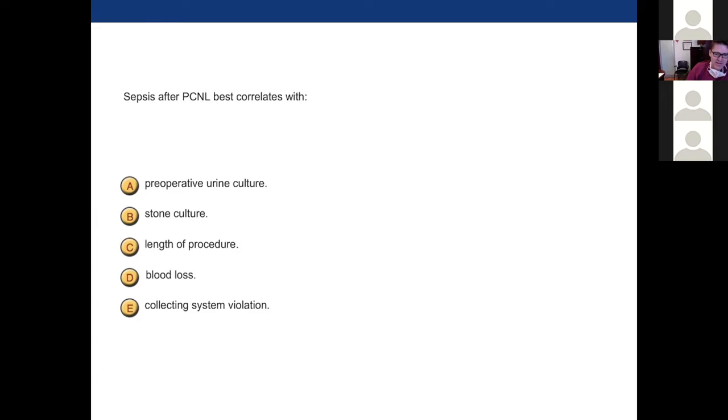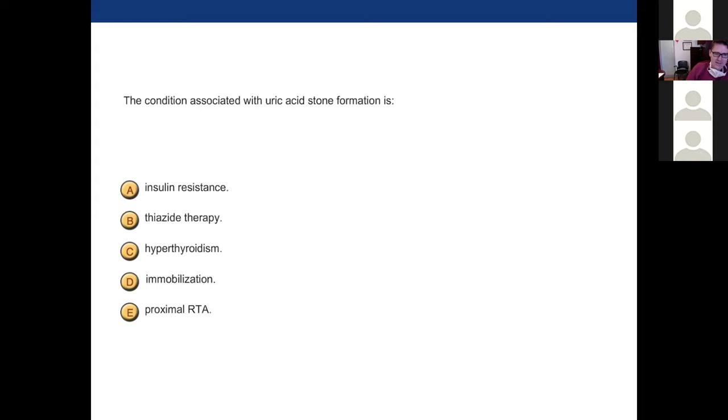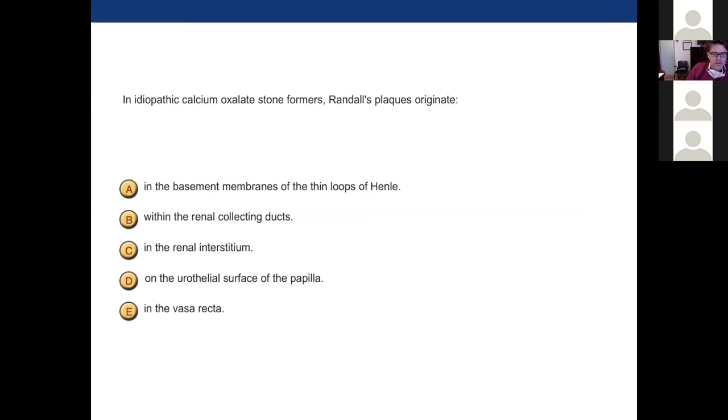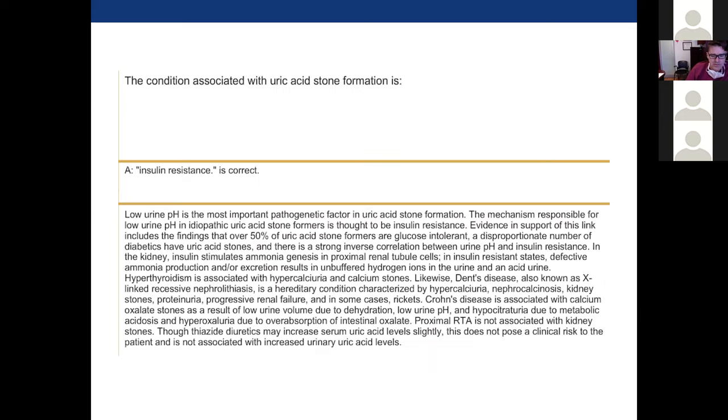Sepsis after PCNL. Anyone? Jonathan. Sepsis after PCNL best correlates with stone culture. Yeah, exactly. Condition associated with uric acid stone formation. Anyone? I'll go with A. Resistance. Yeah, exactly. That's a big thing. RTA would be what type of stone? Phosphate? Yeah, calcium phosphate. But not proximal, right? It's distal. Right. We trust you on that, for sure.